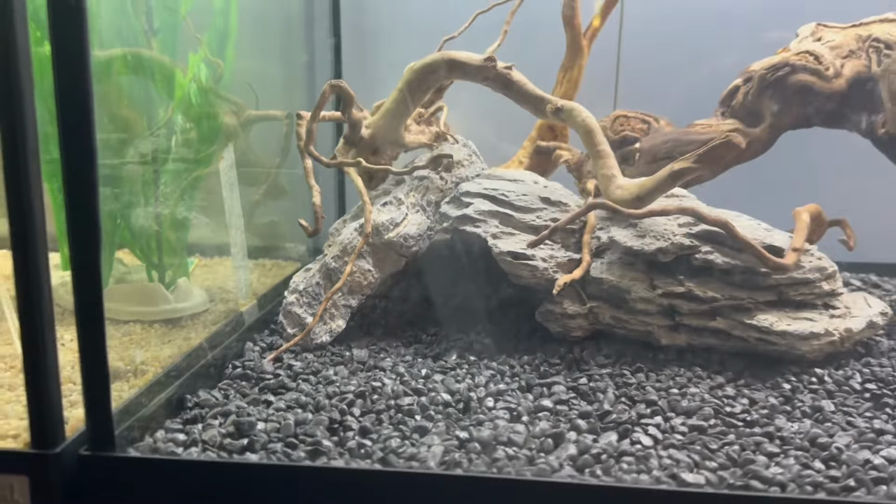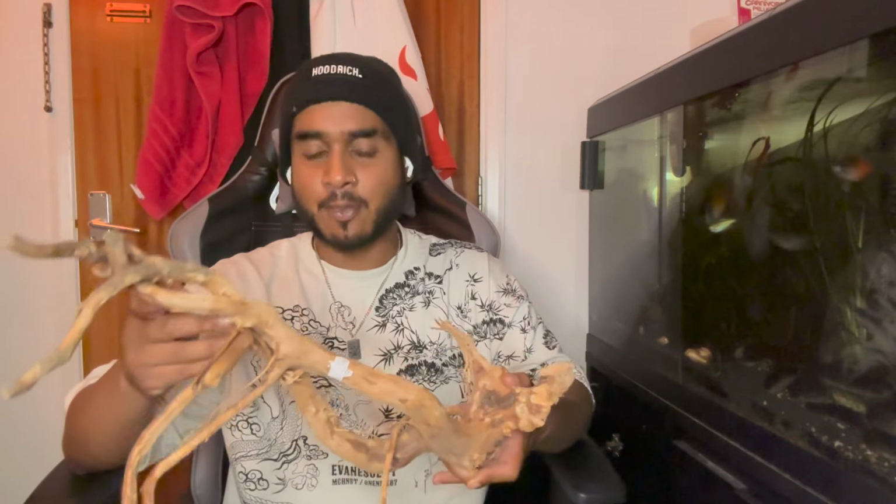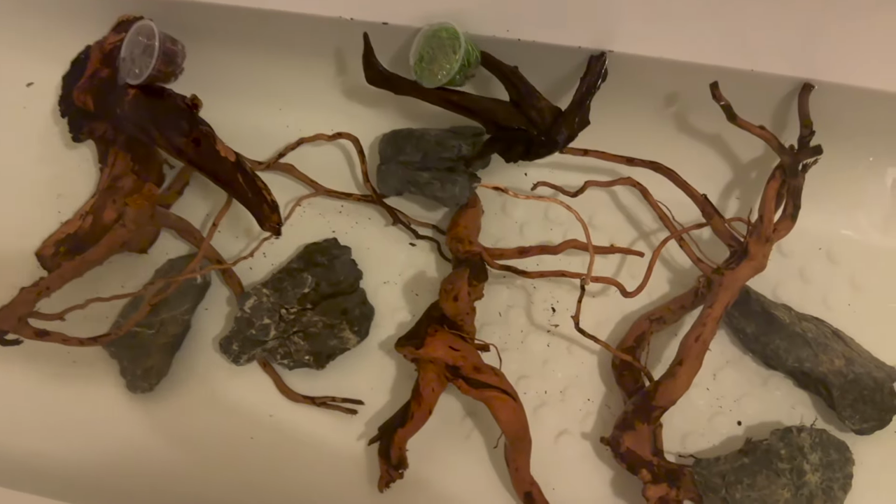Honestly, I can't wait to start scaping it, people. I honestly can't wait. And once again, people, don't worry, I'm not gonna use everything. I'm gonna mix and match a little bit and then we'll see what scape ends up looking the best. Now, one thing I should mention, these pieces of wood, I am going to put them in my bathtub. I'm gonna let it soak in there for a few days. And yeah, man, let's see how it goes.